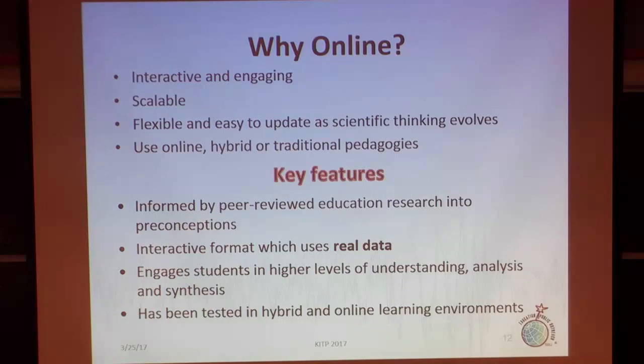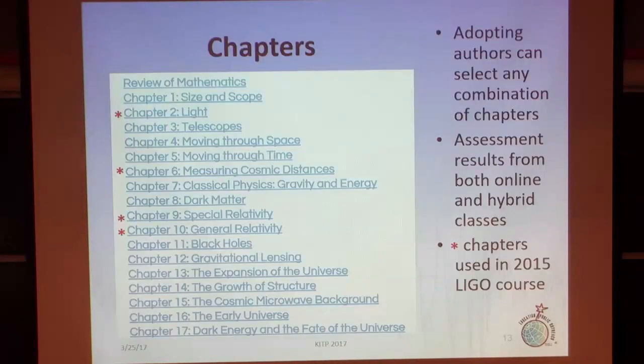But some important features of this curriculum is that we did extensive education research before we developed this into what it was, on what students did and did not understand about the origin, structure, and evolution of the universe. And gravity is one of those subjects. We use real data in a lot of our interactive activities, and we've extensively tested this purely online, flipped classroom, you name it, we've tried it all sorts of different ways. So these are the 18 chapters.